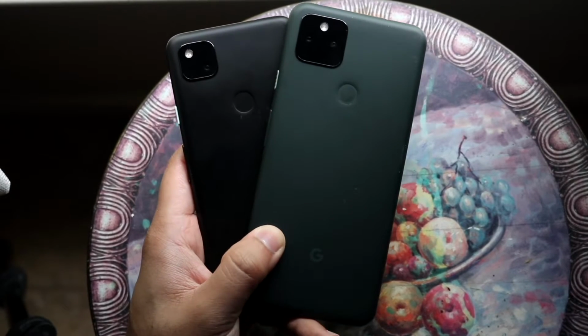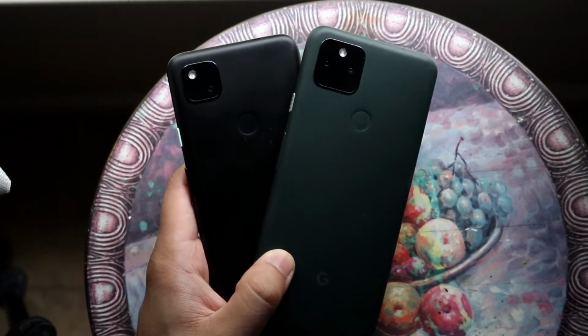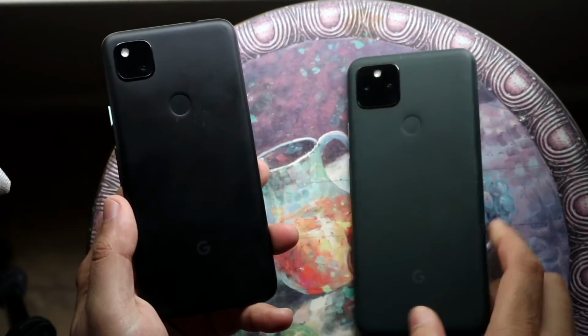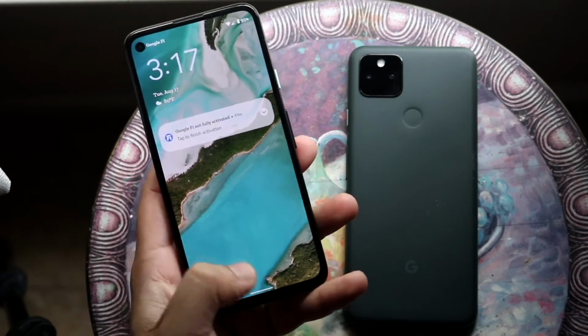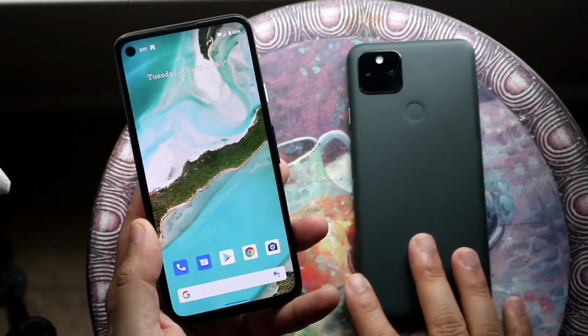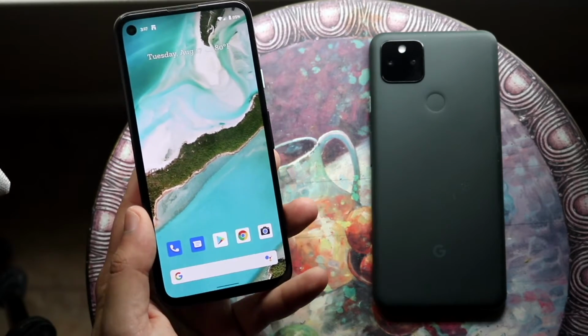Should you go and buy a Pixel 5a or should you go and buy a Pixel 4a? Well, in my opinion, if you already have a Pixel 4a, it may just be worth it for you to just keep this phone for now. The reason for that is because it is an upgrade for sure. Like we mentioned, you're getting a faster phone here and everything like that. But this is still a pretty close phone to the 5a.